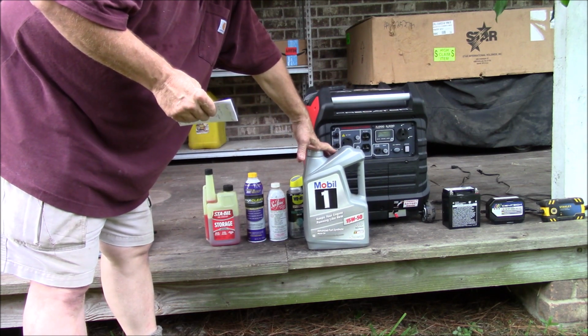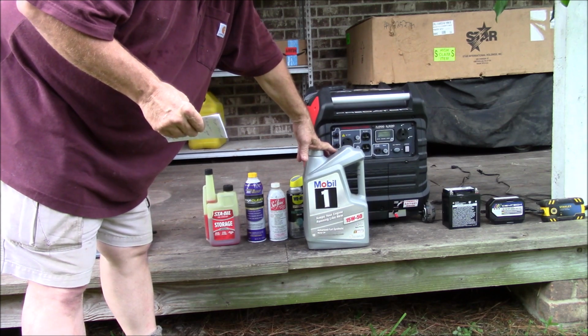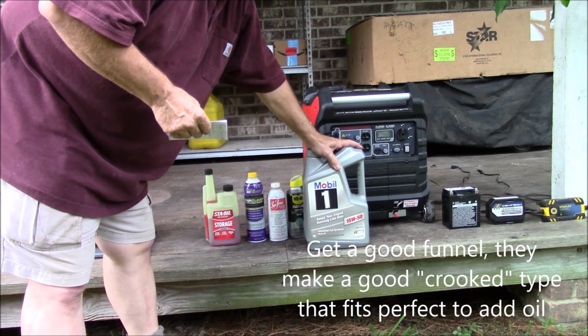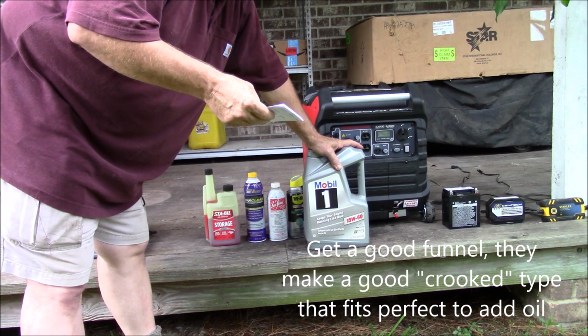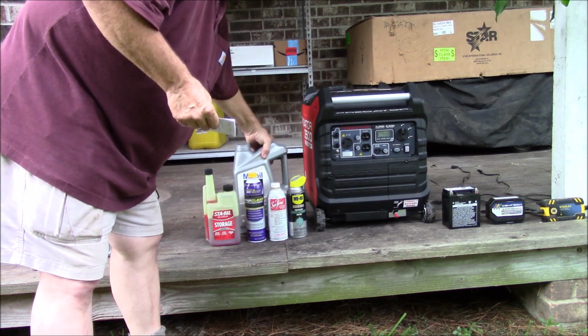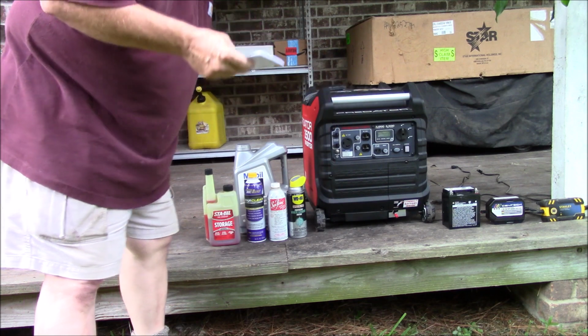Okay, get a pan of some sort, drain it in there, and save some empty milk jugs just for that use, and then bring it down and get it recycled. But you're going to want enough oil. My suggestion is for 2 weeks. Oil's cheap for the most part. You don't have to use synthetic, but we highly recommend it, because it does help protect this engine, because it's under a load. It's an air-cooled engine to begin with, and there's a lot of heat, especially down here in this area.